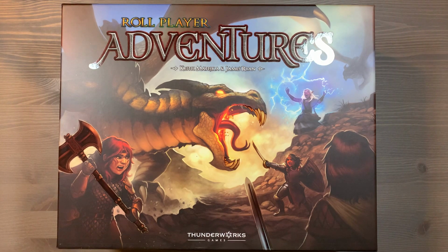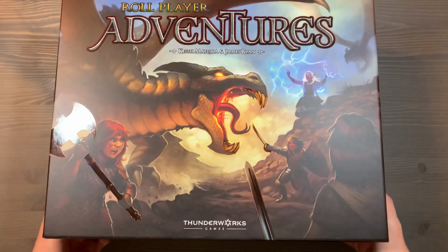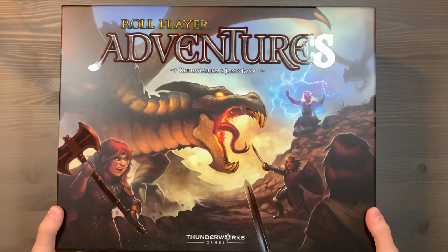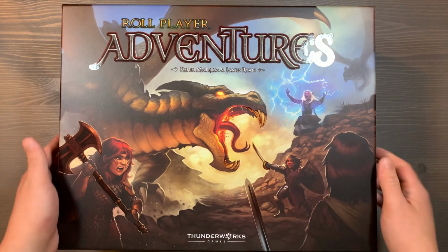Today we're going to be taking a look at Roll Player Adventures, designed by Keith Matejka and James Ryan and published by Thunderworks Games. Now this is going to include the expansion, Nefras Judgement, as well as a fully sleeved copy of the game. This also has no lid lift, so as you're going to see, everything fits nice and snugly into this box, including all of the expansion content. Now that being said, let's go ahead and jump inside.